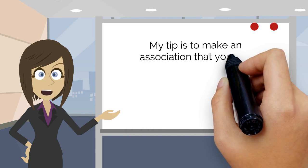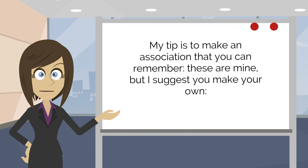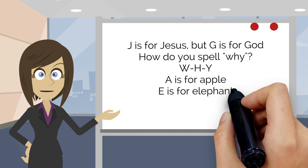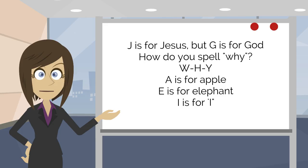My tip is to make an association that you can remember. These are mine, but I suggest you make your own. J is for Jesus, but G is for God. How do you spell Y? Y is for apple, E is for elephant, I is for I.